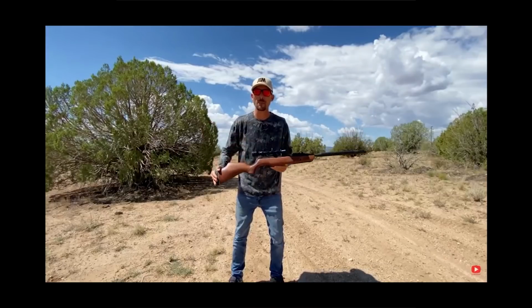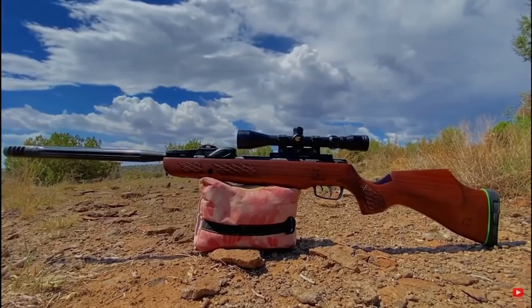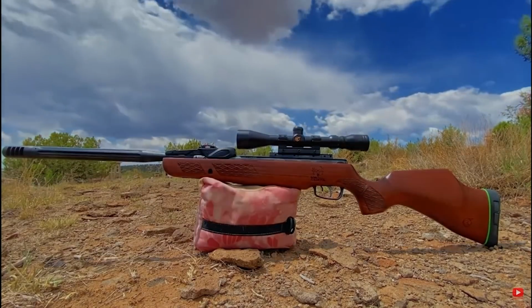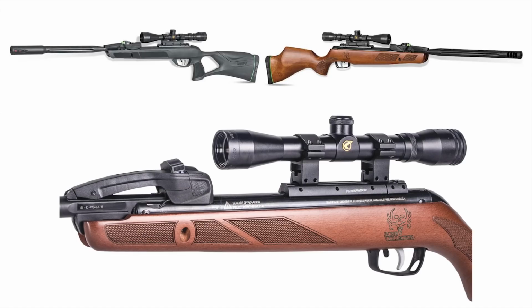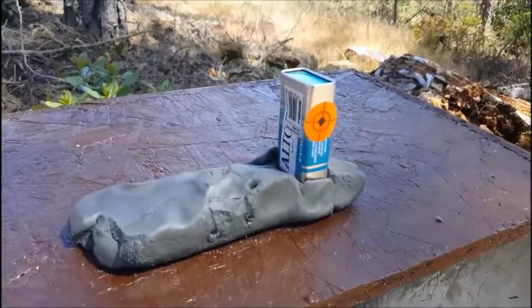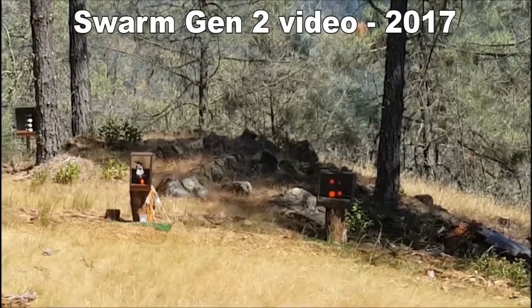Okay? But now, 2022, Gamo has introduced the new Swarm Gen3i air rifles, and the company says this improved Swarm system has smoother and more precise breech loading, resulting in tack driving accuracy. So they may have come up with a way to have a very accurate break barrel. That sounds exciting. It also says that their inertia-driven magazine eliminates any possibility of double loading the rifle. So this is going to include the Gamo Swarm Magnum 10X, the Gamo Swarm Bone Collector 10X, which is the wood version, and the Gamo Swarm Fusion 10X.